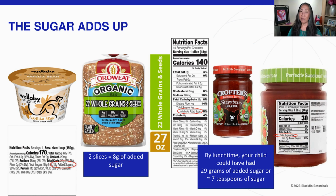So I would start my kids off with vanilla Greek yogurt. It's got protein, it's got probiotics, and what could be better, right? One day when I finally looked at the label, I was shocked to see that one serving had 15 grams of added sugar. That's 4 teaspoons right there that I started my kids off with, right? Not to mention if your kids add a little honey to their yogurt, or add a little kind of sugar-filled granola to their yogurt. And then packing up a peanut butter and jelly sandwich.